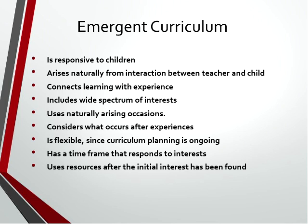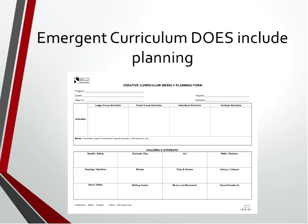So next, let's look at, so you might pick a theme to plan your curriculum. Another thing you might do instead of picking a theme is use an emergent curriculum, which we've talked about in our past couple weeks, in fact, too. We know it's responsive to the children. It arises naturally, helps them connect with the learning experiences. You guys know kind of the basics of emergent curriculum. So maybe you use emergent curriculum instead of a theme. However, I want you to know if you're using emergent curriculum, that does not mean you're not planning. You still have to have a plan.